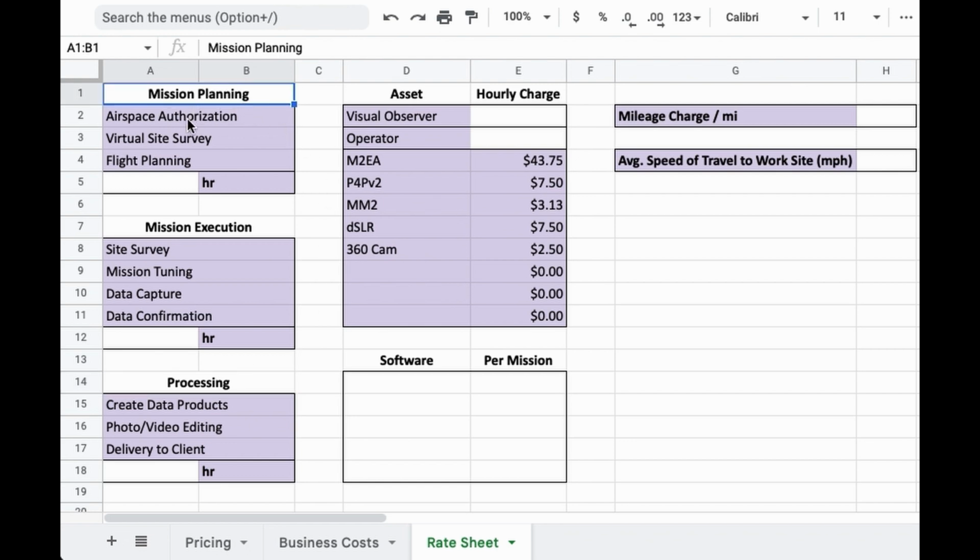Under mission planning, which includes getting authorization, surveying an area of operation using Google Maps or Google Earth, and planning your flight, you'll plug in how much you want to charge an hour for this aspect of the job. I'll say $35 an hour. Then we go down to mission execution, which includes on-site surveying, adjusting the mission plan, data capture, and data confirmation before leaving the site. And for this work, I'll say I want to charge $50 an hour. Again, these are just example numbers. I'm not saying this is what I actually charge. You'll have to see what the market will bear in your area.